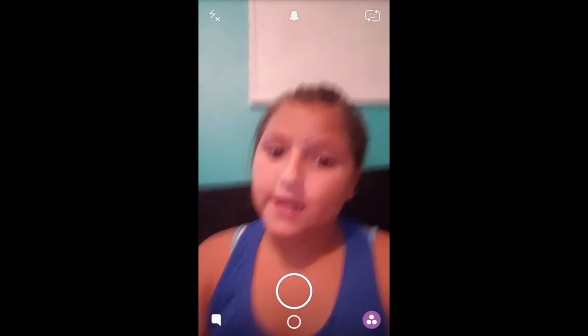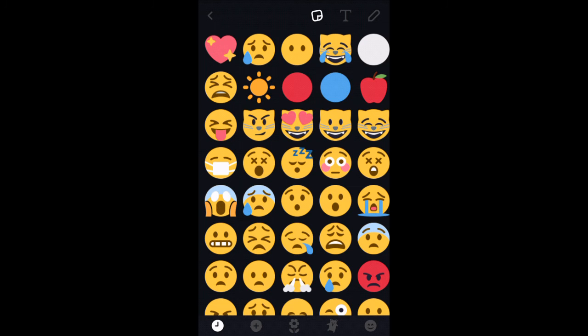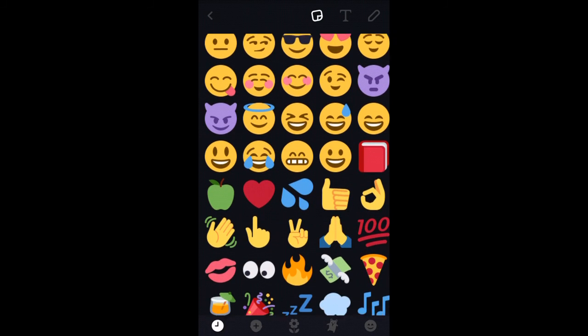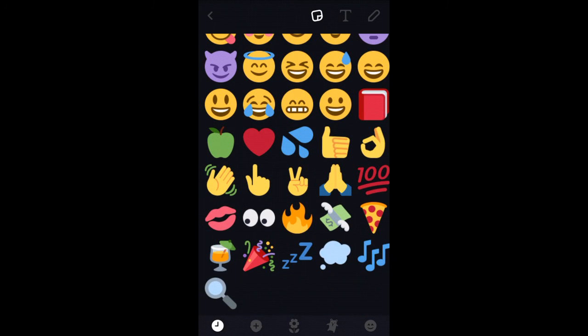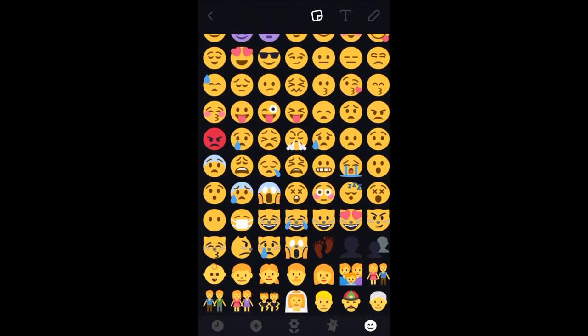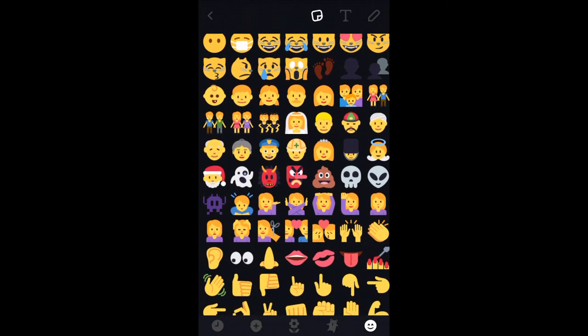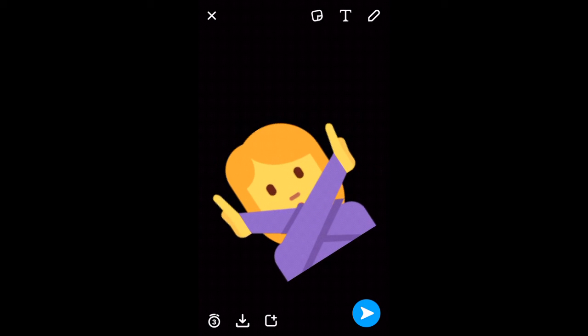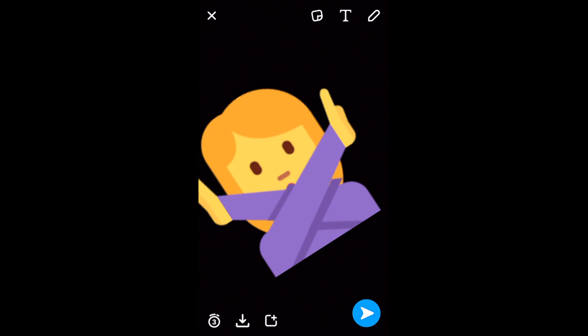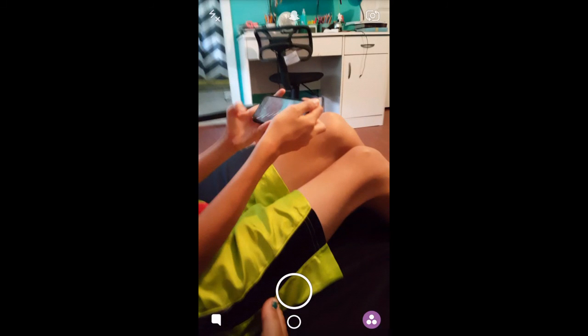So I'm going to go first. I'm just going to take a picture of my couch, and then I'm going to pull up my emoji. And I'm going to pick this one. Okay, so y'all see that one? Now I'm setting the camera down. So that's the emoji I'm doing.